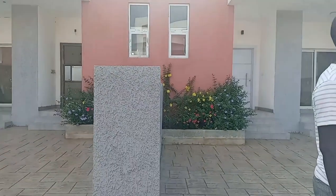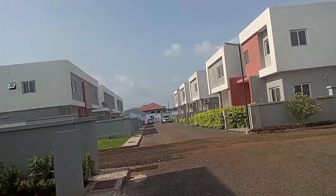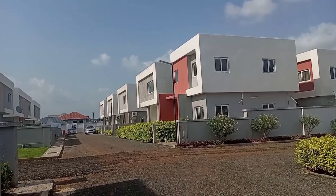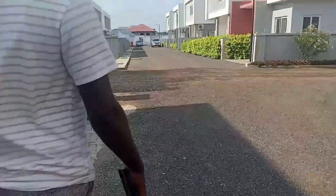Next, because we are putting up this detached, that's 140,000 USD. We are putting it up in our new phase. Allow us to go there and have a look at it. Okay, so we'll go to the new phase.